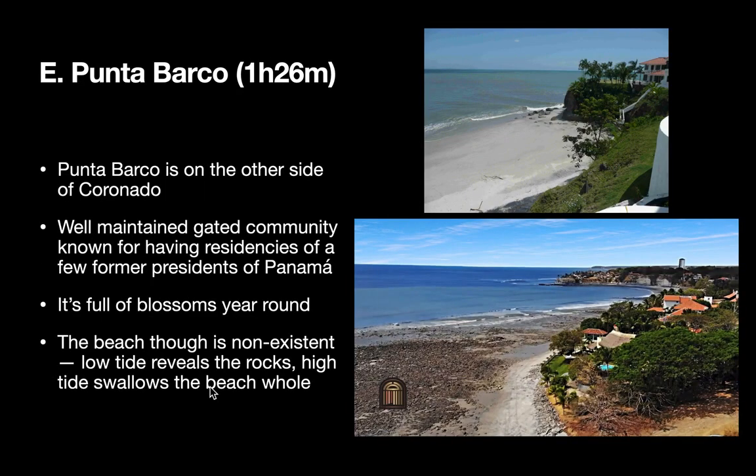Next to it is Punta Barco, also an hour and a half from Panama. Punta Barco is on the other side of Coronado. It's a well maintained gated community known for having residences of a few former presidents of Panama. It is full of blossom year round. It's a beautiful place. The beach, though, is non-existent. Low tide reveals the rocks, and high tide swallows the beach whole.